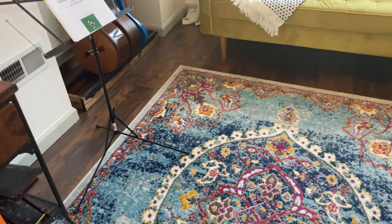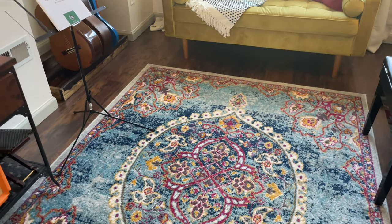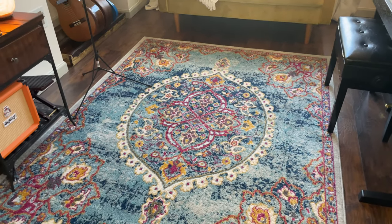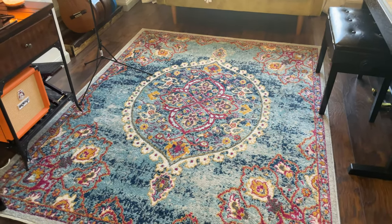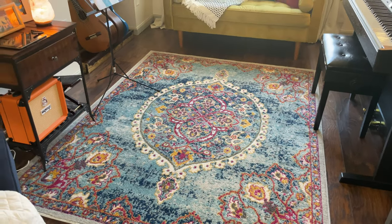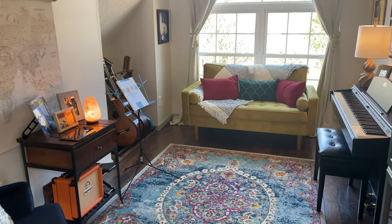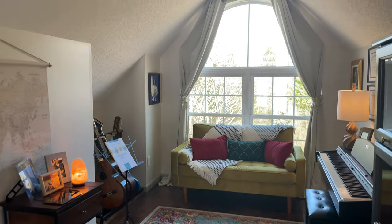Now, this rug I've gotten some questions about, and this is from Wayfair, you guys. So on Wayfair, they do have lots of little motifs like this. And I did want something more colorful for up here. So this definitely is a place where color is welcome.